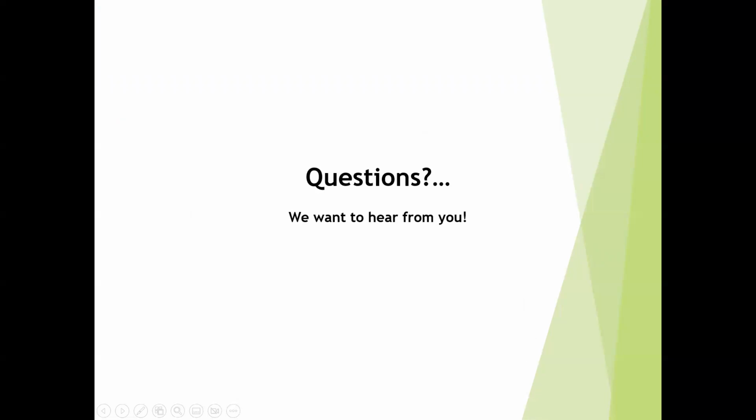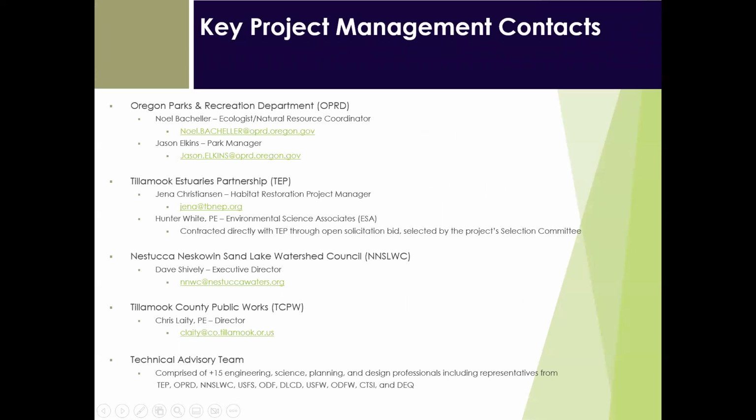So that concludes our presentations, and we're happy to take any questions from you all. We also have this contact slide here with a lot of the contacts from OPRD, from TEP, Dave Shively at the Nestucca Neskowin Watershed Council, Chris Lady from Tillamook County Public Works, who we're also coordinating with. And there is a technical advisory team, folks that have been involved through a lot of the project, as well as some new participants, with representatives from the groups we already mentioned, as well as U.S. Forest Service, Department of Forestry, DLCD, U.S. Fish and Wildlife, ODFW, the Confederated Tribes of the Siletz Indians, and Environmental Health. So again, reach out as needed, and happy to answer some questions.